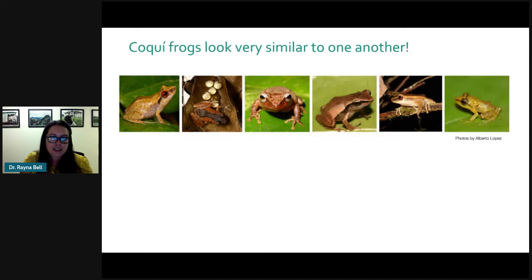And then this is actually the song of the red-eyed coqui.